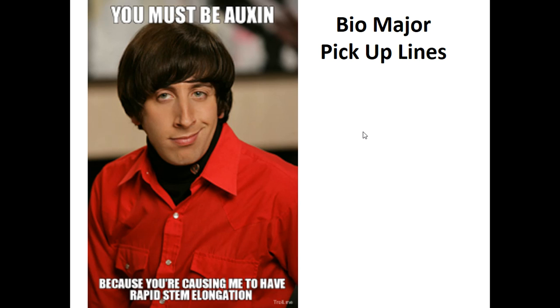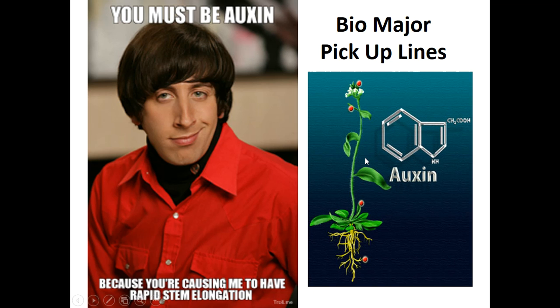I couldn't resist. Now, one key thing we can notice with this, hopefully this reminds you that auxins make things elongate. They make them grow larger, right? What's he smirking about? Now, cytokinins.